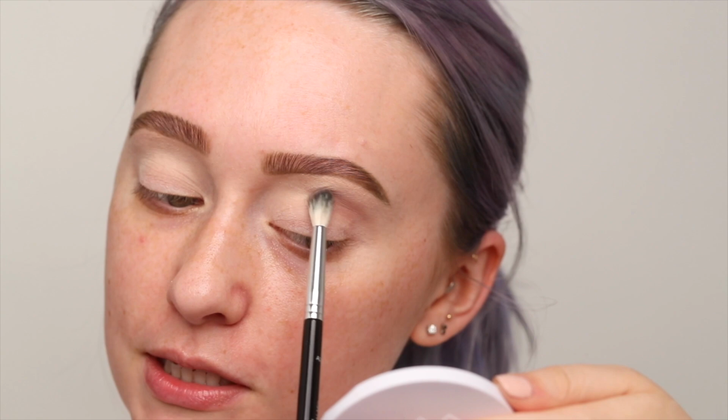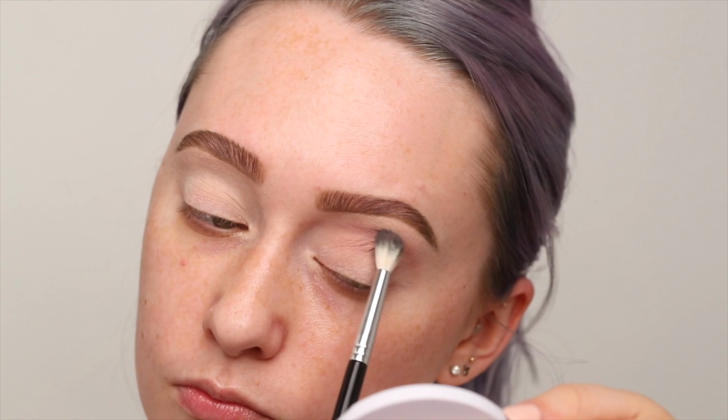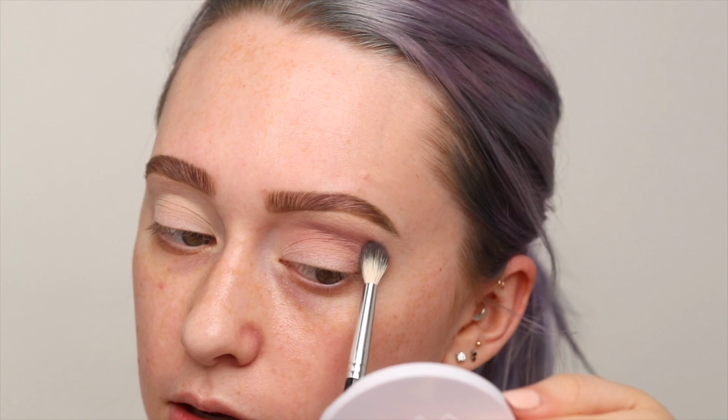I don't know. All right, so I'm gonna start by slowly building this into the crease. I find that with mauve shades, they can kind of get out of control quickly if they lean a little gray. So I'm just going to slowly build this into the crease. Ooh, maybe I'll do like a smoked out liner today. I think that would be pretty.